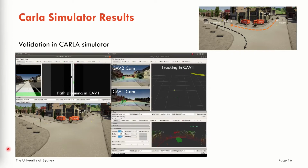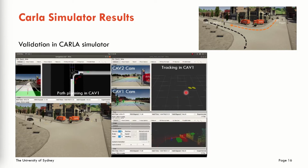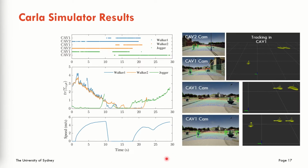As the video shows, the number of pedestrians each vehicle could directly detect varied at different times, but through V2X data fusion, the CAV1 managed to continuously track the 2 walkers in its local coordinate system, as shown here, even though it couldn't detect them directly using its onboard sensors. To quantify the uncertainty of pedestrian estimate result, we use the trace of the covariance matrix of the 2D positions plus the heading in the state estimate of each pedestrian.